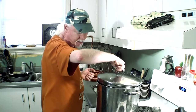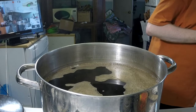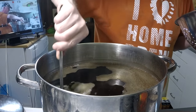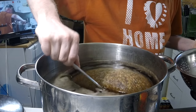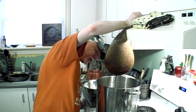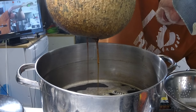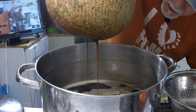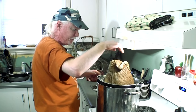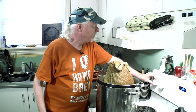But in the meantime, let's get this off there. I got myself a little colander here. And this is a big bag, so I hope that I can just get it out of here with the spoon. You can see that it's still quite dark, so you really want to keep this draining until you get all this goodness out of here. There you go. Now we can let that sit for a few minutes.